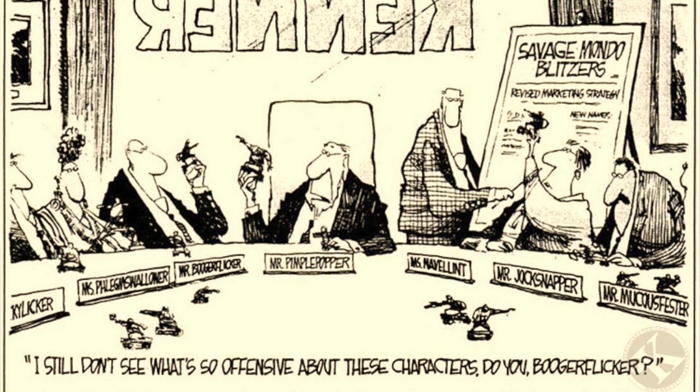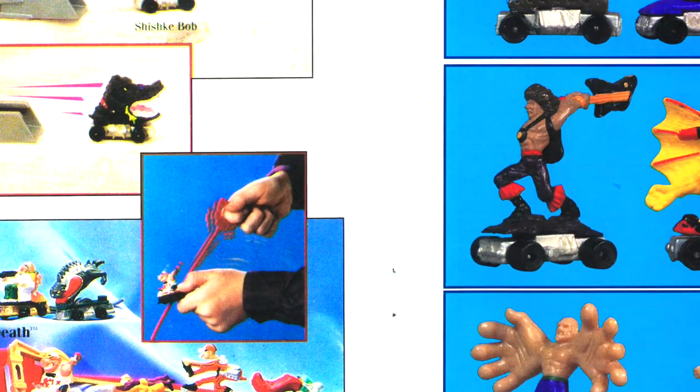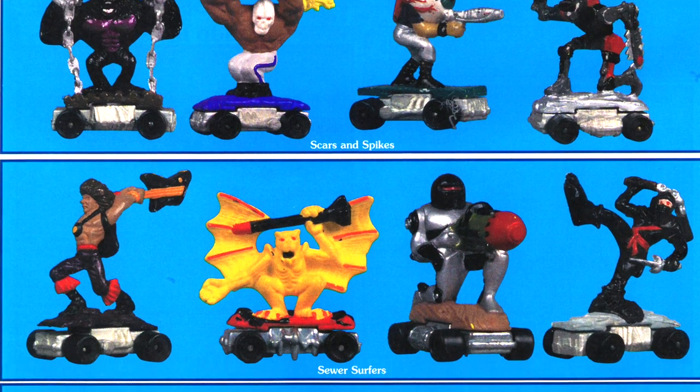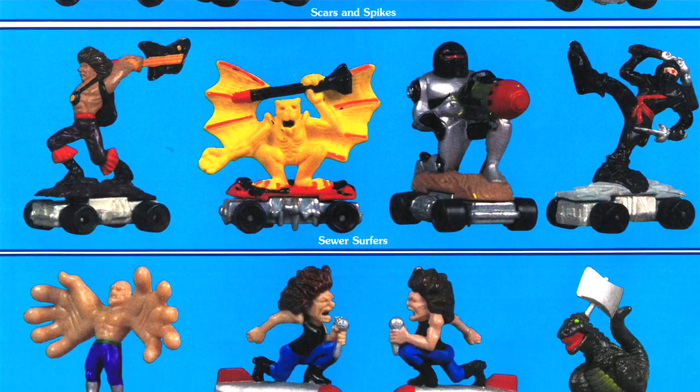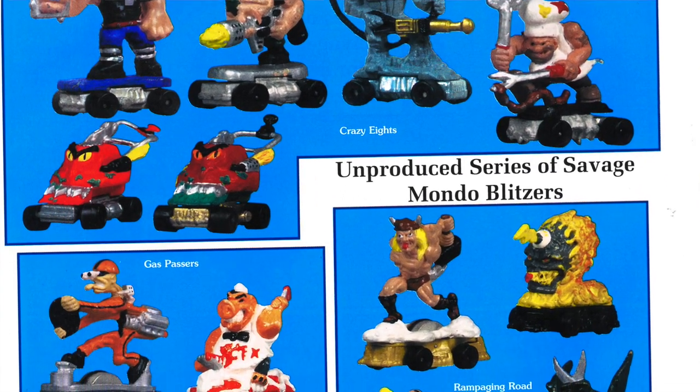It even got a satire cartoon mocking the Kenner board, and so the wheel toy line went off the curb and got canned. Some more toys were released overseas, where they came in blind packages, including the Brains Not Included and Puke Shooters Gang Packs. A lot of them were just repaints, and some series even got cancelled before they could ever be produced in 1992.